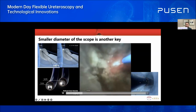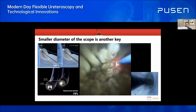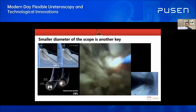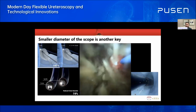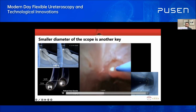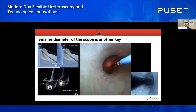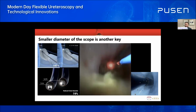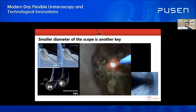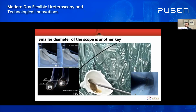And then what is interesting is when we use a very small ureteroscope, sometimes we just move the scope in and out. We can wash out many fragments staying in the kidney, just like this, coming in and coming out. You can see with the water flow, the fragments are washed out. So that is a very important key effect of the small flexible scope. We can say many stones are washed out.